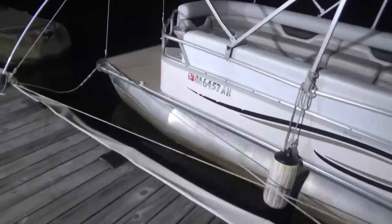There's the dock at night with the new lights that are installed in the front of the boat. They're pretty bright, aren't they? Yeah, it does a nice job.